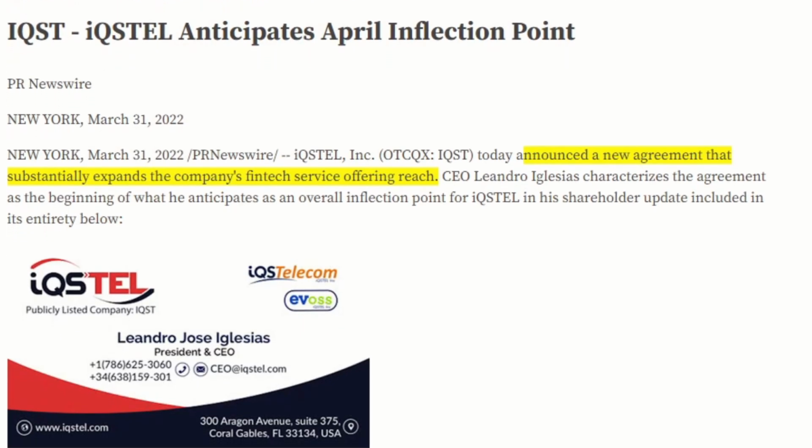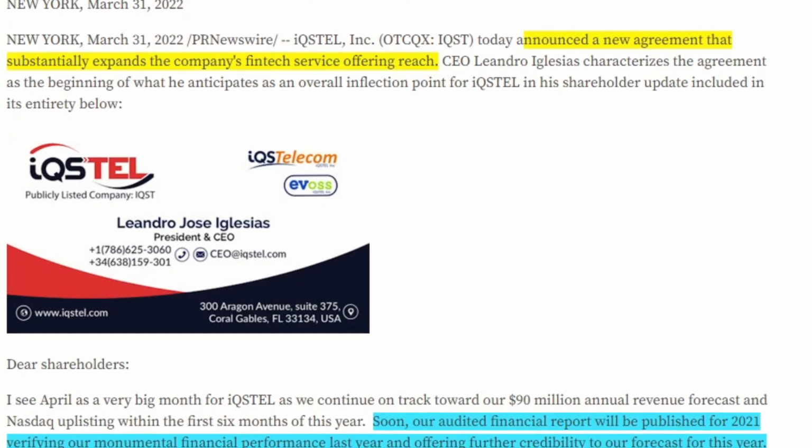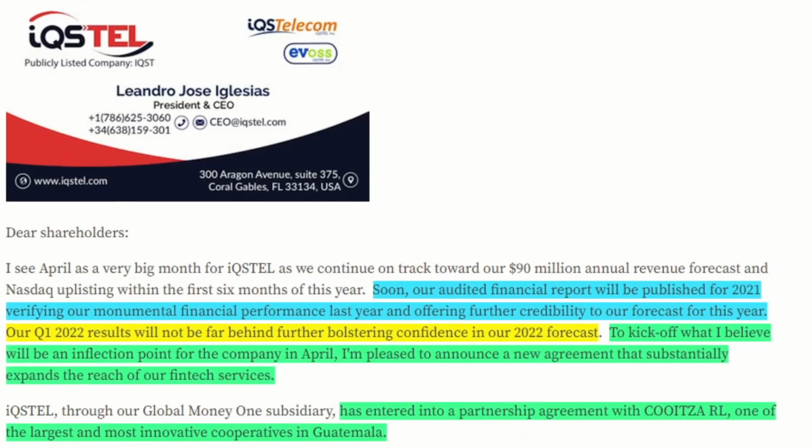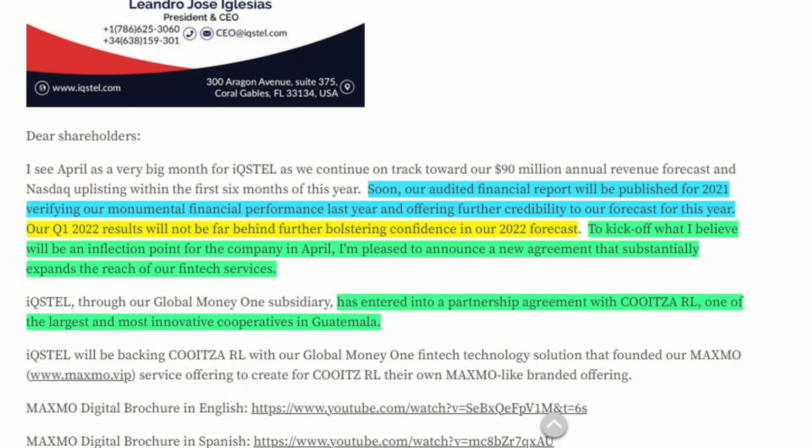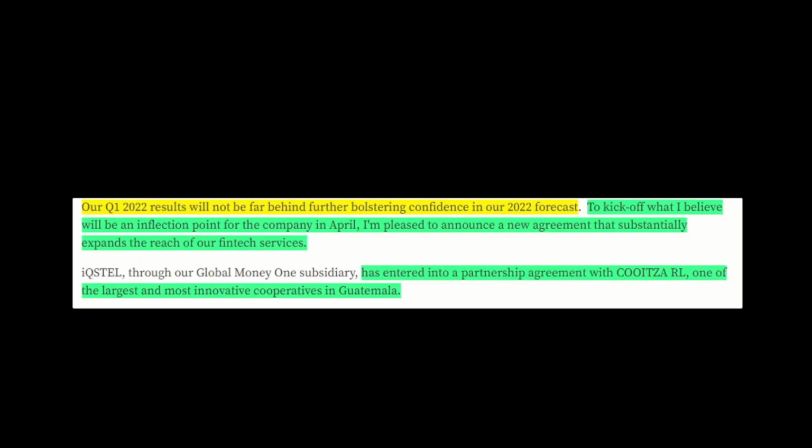So, as the CEO has said here, soon our audited financial report will be published for 2021, verifying our monumental financial performance last year and offering further credibility to our forecast for this year. Our Q1 2022 results will not be far behind, further boosting confidence in our 2022 forecast. To kickstart what I believe will be an inflection point for the company in April.